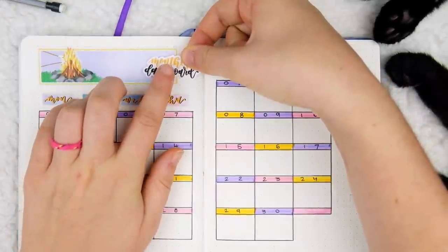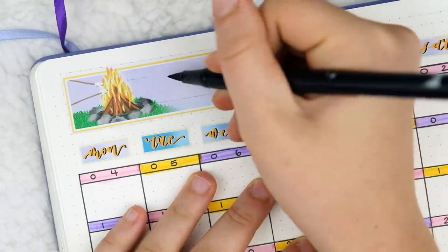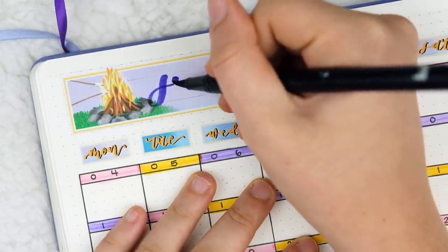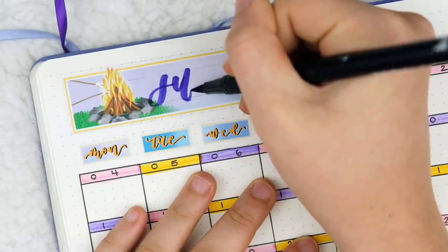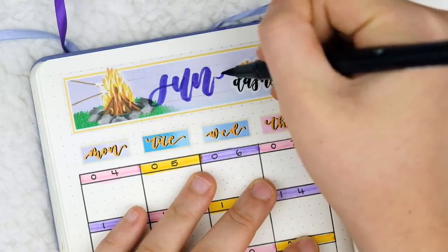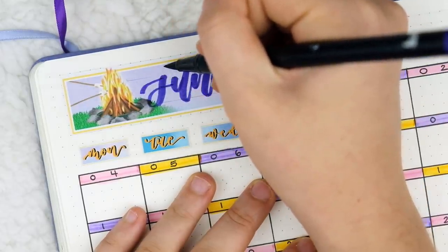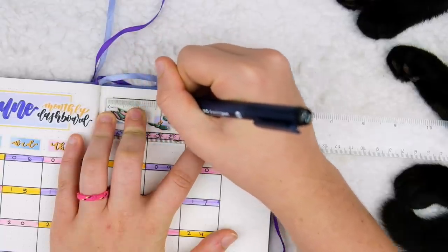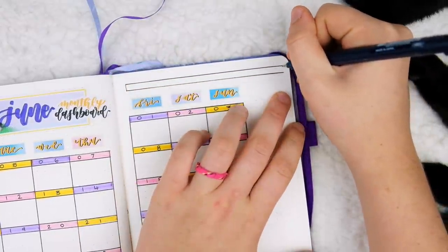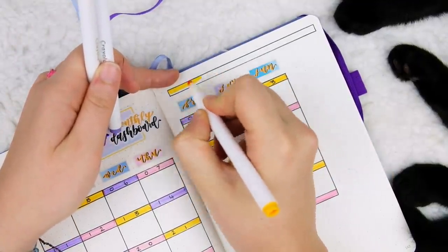I'm then going back to the main header with this monthly dashboard sticker, and I'm finishing it up by writing June using the purple Tombow dual brush pen and the same black pen for the drop shadow. To fill in the bit of empty space on the top right, I'm creating this stripe across the page, filling it in with the pink, purple, and yellow from before, this time letting the colors overlap a little bit so it kind of looks like a gradient across that stripe.